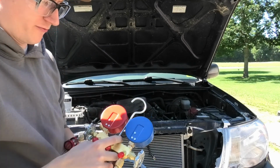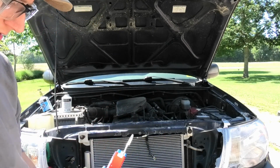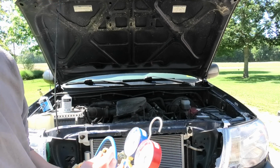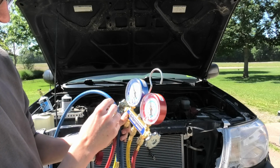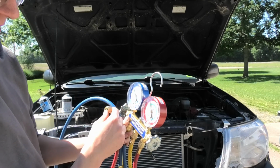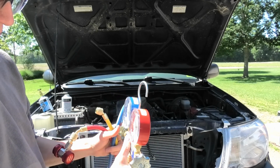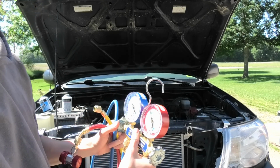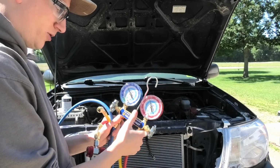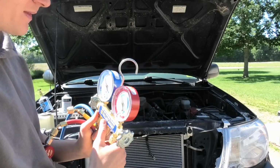Well, there you have it. That was my first time ever doing an AC system like this. There was a couple of mistakes I made. One of the videos I was watching beforehand, they actually had a check valve in their fill or vacuum line here. Mine doesn't. I made the mistake of accidentally pulling it off with the low side slightly open, and some of the pressure was coming out, so I quickly turned the low side back closed, and you just lose what residual pressure is in this line.